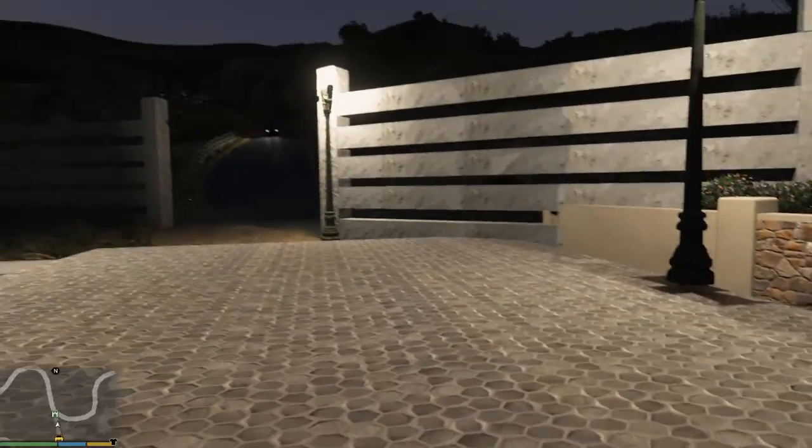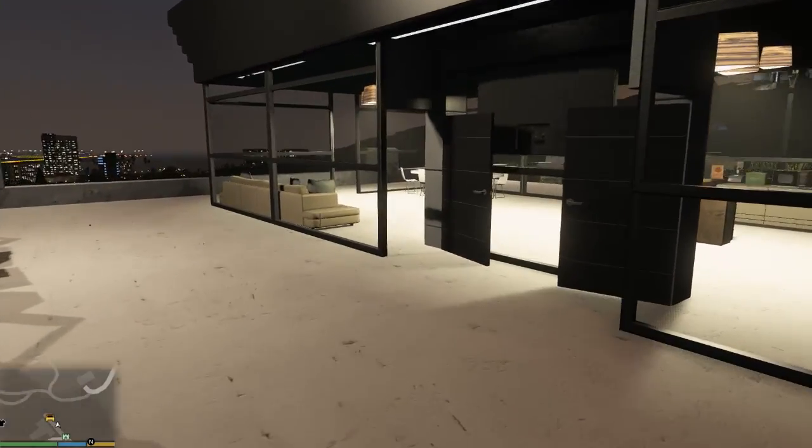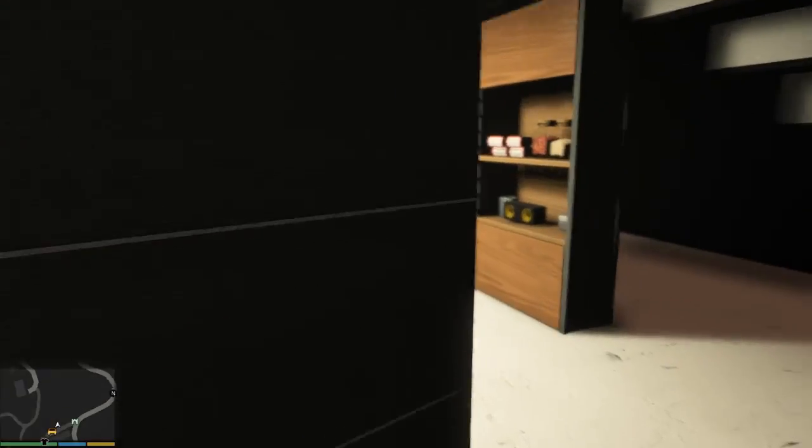We got this long driveway here. Pretty nice, man. Pretty nice. I don't know what Franklin just did. But, yeah, man, let's walk through the front door. Oh, wait. Whoops. All right, there's the front doors right there, man. They're actually to the side.